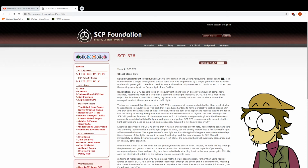Description: SCP-376 appears to be an irregular traffic light with an excessive amount of components attached, resembling more of a tree than a standard traffic light. However, SCP-376 is not a man-made object, but is in fact a naturally occurring organism. It is currently unknown how or why SCP-376 managed to mimic the appearance of a traffic light.